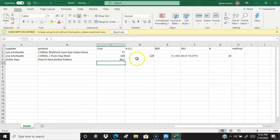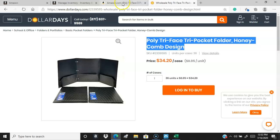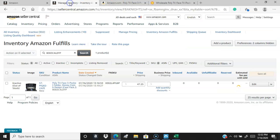Okay, my return on investment. So how much am I spending versus Amazon fees? Now, let me go back to manage my inventory. It's still loading. So you can adjust this price all you want in order for you to make a 20% profit, or if you want to make some type of profit.